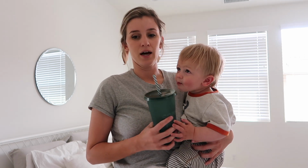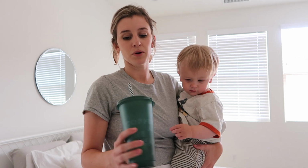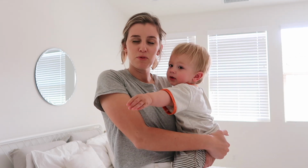I guess I should probably add that if you are able to invest in cloth diapers, it's expensive up front, but it can save you money and help the environment in the long run. I've never been able to buy enough cloth diapers.